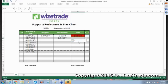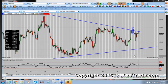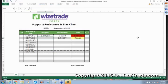We are in a range. But I think it's probably going to start playing a little catch up to the euro. Now, support right now is the lows yesterday, which was 153.60, I believe. 1.5360. That is support. That's going to be support for the cable for today.